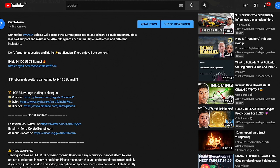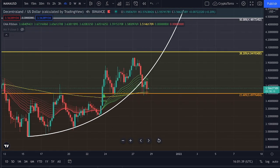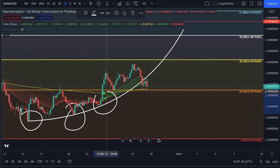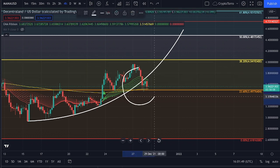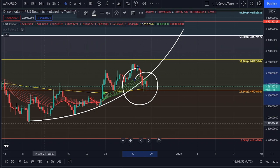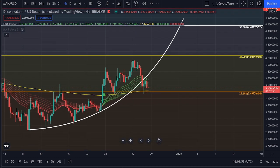So let's get started on what we are currently seeing on the 4-hourly time frame on Mana. I already drew this curve or parabolic uptrend that we were clearly seeing. We did see multiple touch points on top of this ascending support, but unfortunately right now we are clearly not getting supported by it anymore. Therefore it's not anymore an ascending support or a parabolic run up, but we have to take into consideration what we could expect right now.